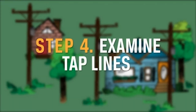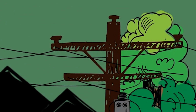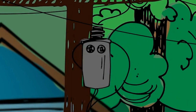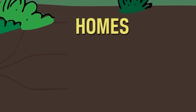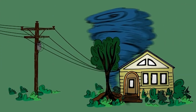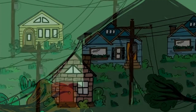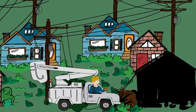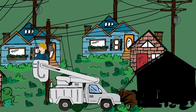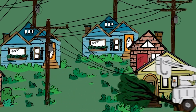Step 4. Examine tap lines. If local outages persist, supply lines called tap lines are examined. These lines deliver power to transformers that are either mounted on poles or placed on pads for underground service and can be found outside of homes, businesses, and schools. Occasionally, damage will occur on the service lines between the nearest transformer and your home. Has your neighbor ever had power while yours is out? That is why. When the problem is in the tap lines, co-op line crews will fix outages in an order that will restore service to the greatest number of members at a time.